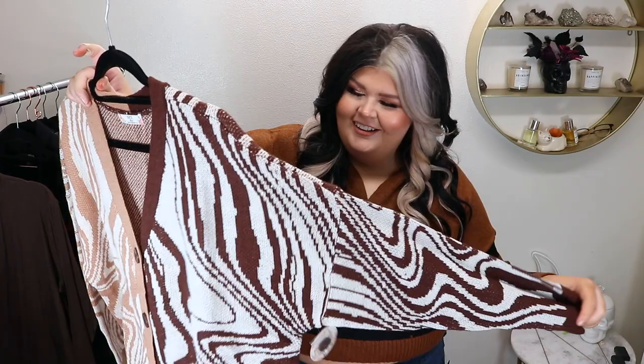The split trend forever. I like that it's kind of the 90s vibes. It kind of looks like zebra stripes, but it also kind of looks like a lava lamp. You know what I'm saying? Do you see a zebra or do you see a lava lamp?